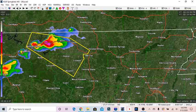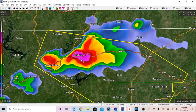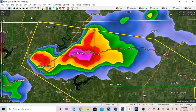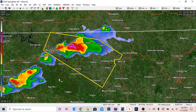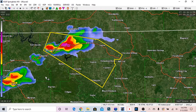Yeah, that's had a decent hail core. So this storm has had a history over Henderson, Arkansas. This storm looks to have produced some big hail as well. So, yeah, that's a decent hail core. And it's been starting to move to the south as well. This storm's starting to perk up a little bit. We might have to watch that one as well.